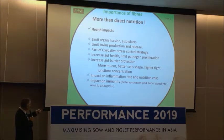Gut health we already spoke about. Fiber increases the gut barrier protection, and for us it's a way to prepare the weaning time, playing on a huge mucus production before the weaning in order to be able to face all the stresses, all the trouble coming from the weaning and the decrease of feed intake. And so then we have an impact on the inflammation rate, and directly linked to this, of course, the nutritional cost.